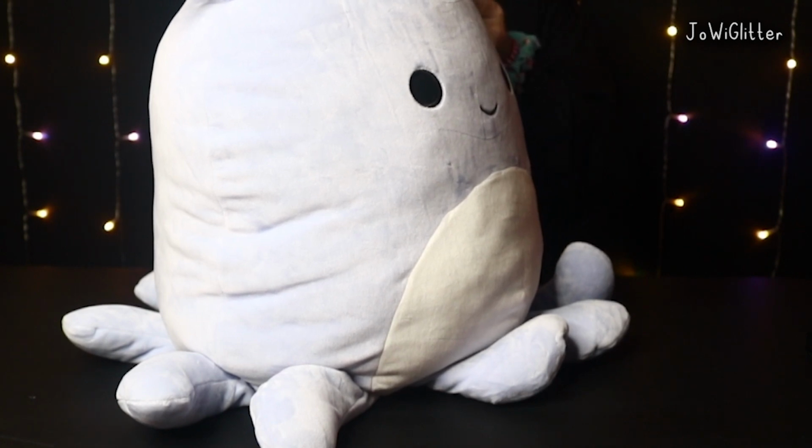Stacy is a shy squid. She prefers to be home with her friends or even by herself. Big groups of Squishmallows make her a little nervous. I totally relate to that. So she loves to learn and explore through books. She's quiet at first, but all of her friends know she can be very silly. Aww, that's so cute. I can relate to that. And then there's a picture of her squad.